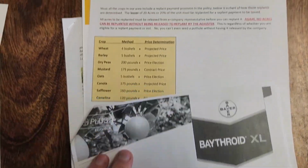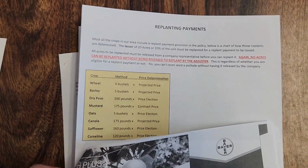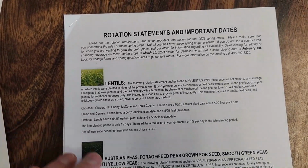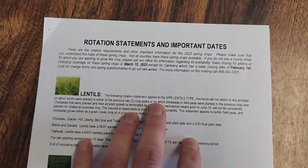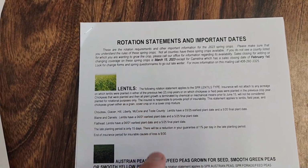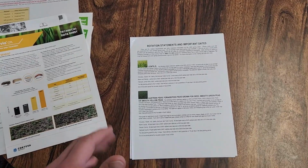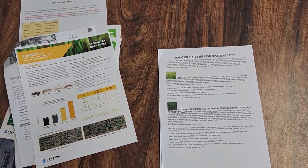Also at this meeting, we went over some of the crop insurance and replanting payments, which is what that paper is going over. Let's see, what is this one? More insecticides here. You can see it gets rid of some of the little bugs. And then just another crop insurance one, with some of your rotation statements and important dates for doing your crop insurance. If you don't follow the crop rotations, you don't actually get crop insurance on certain things. So there are tons and tons of rules that farmers have to follow if they're trying to use crop insurance. And you've got to follow all the rules for all your different chemicals too.